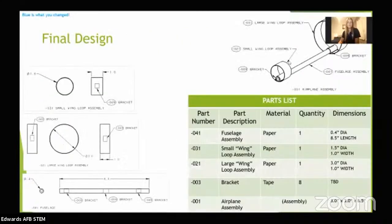Okay, cool. So you go back to your design and you make a few changes. So the first change you make is you change the material of the fuselage to paper. It used to be straw, now it's paper. And because you did that, you have to change a few other things. So you change your part number to be 041 because now it's technically fuselage assembly instead of just fuselage. You change the quantity of your brackets to 8 because your new fuselage is going to require a few brackets to keep it together. So that's the first thing.